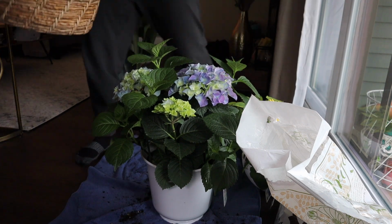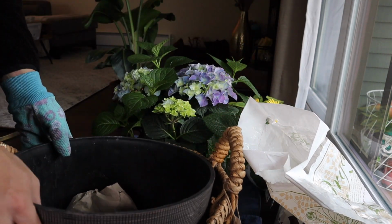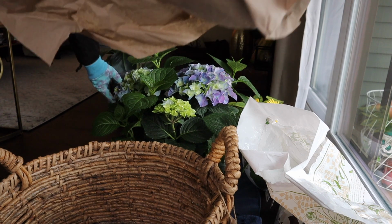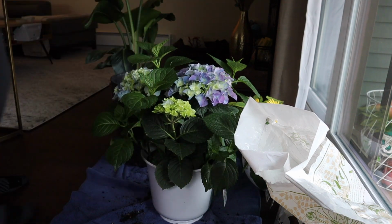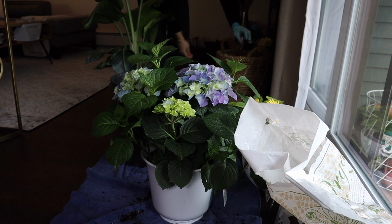Okay, turns out this comes a little bit above this basket, this pot that I have. I thought it would be cute, and I don't like the way that looks. It came with this paper in the bottom. So I think I'm just gonna put it in there until I find a different pot that would work.